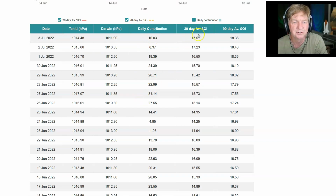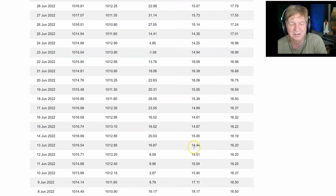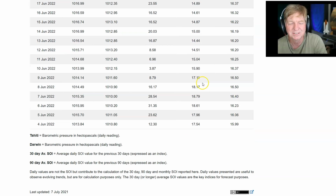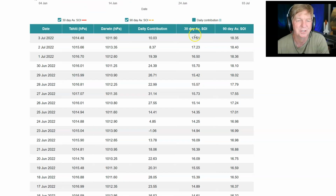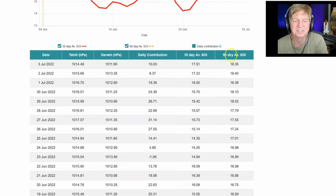This is a bit noisy. The 30-day average takes some of the erraticness out of the index. You can see it's at plus 17.51. That's where it's been basically for a month. So we think it's probably pretty close to peaking out, or it has peaked out. The 90-day average is your El Nino La Nina indicator, plus 18.35. We were up to 18.4, and I think we're still going up. But this is a lagging indicator. This is a 90-day average, right? So it's over 3 months, but clearly indicating that we're at the peak of La Nina.